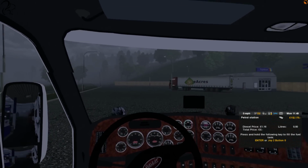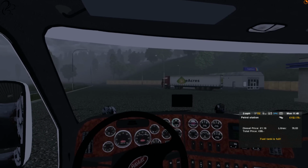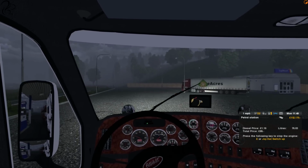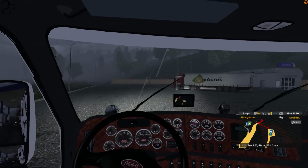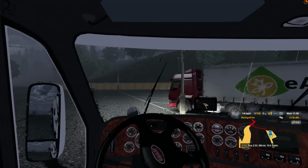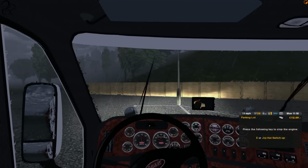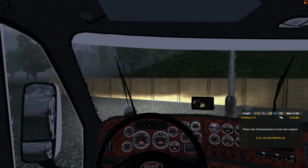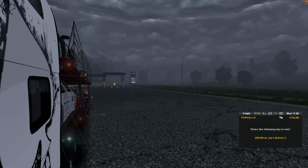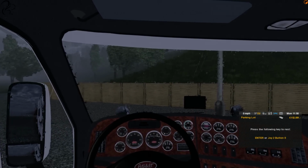Engine off. I can pull straight over there in front of that truck, I think. Yeah, 76 litres, just nothing. Just pull up here, I think. Okay, engine off. And sports cars are getting wet, but it's time to go to sleep.